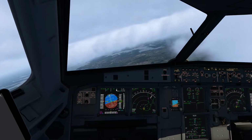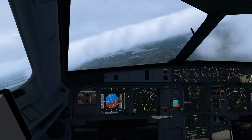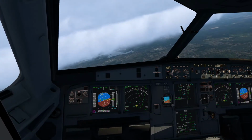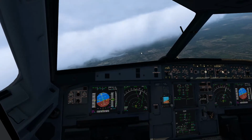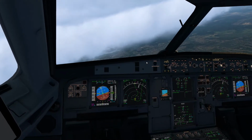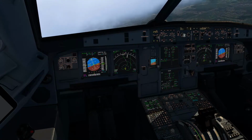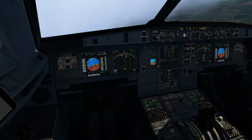All right. Looks like we are ready to hit the approach button. All right, and it looks like we can actually lower our speed to 180 knots.